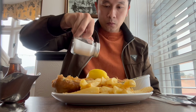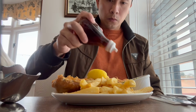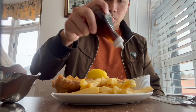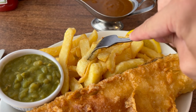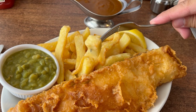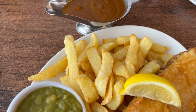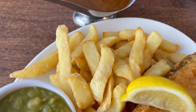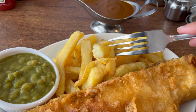The first thing we always have to do is put on the salt and vinegar. So let's get a generous helping of each, and that should set us up nicely for the meal. I'm going to start off with the chips. They're a nice golden colour and the usual thick chip shop kind. Let's go in for a taste and see what they're like. Very nice. There's a slight crisp to the outside, a good fried flavour. The inside is soft and fluffy, and you get a subtle potato flavour too.